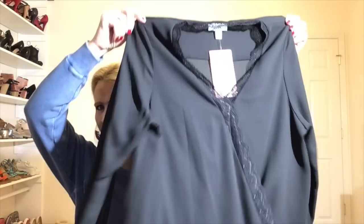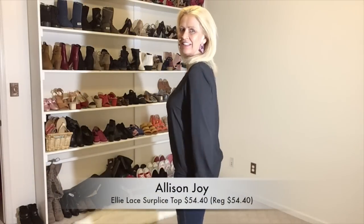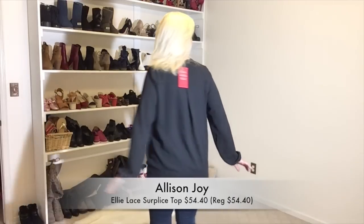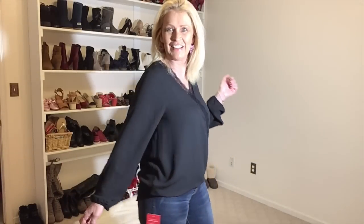On the top, we have a black blouse. So my first impressions, I'm not real crazy about this. It's got the elastic band at the cuff. It's a wrap top, and it's got lace around the neck and all the way down that wrap. Kind of a bubble top. It does look like there's a modesty closure right here, but it is open, and this just looks so dark. I'm just not in the mood for all this black right now.